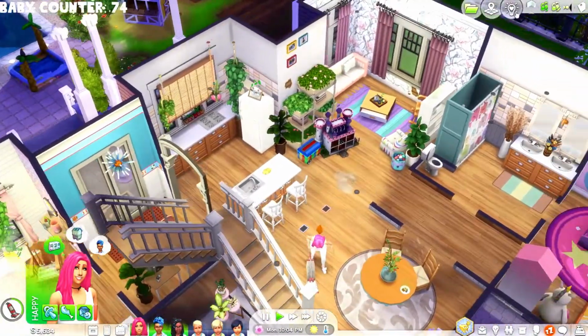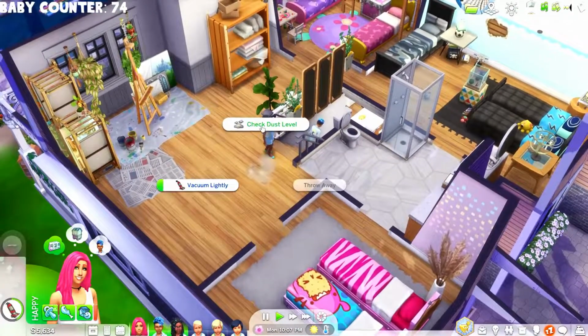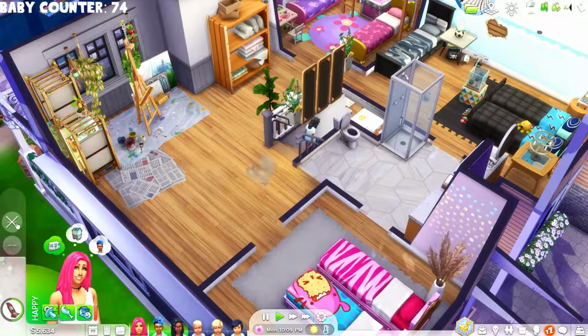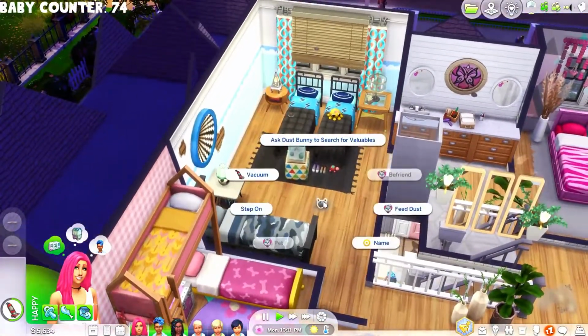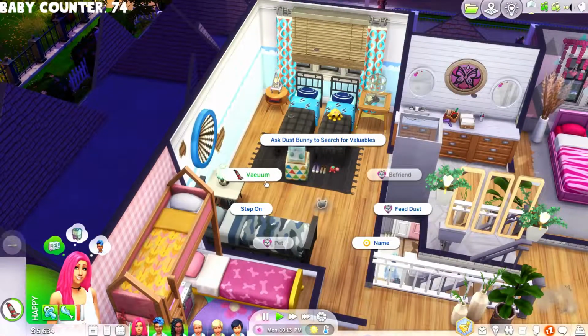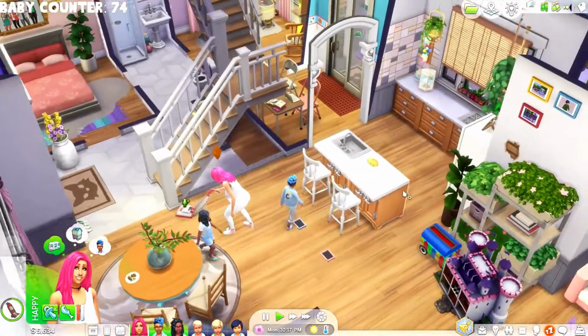Homework is complete. Perfect. Oh, here it is. There's another vacuum lightly. Let's get this cleaned up. Vacuum step on. Oh, I kind of want to clean it up, but I think we're just going to leave it for now. Let's get the kids, grab some food.